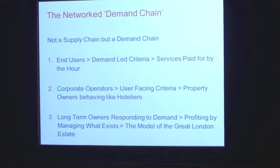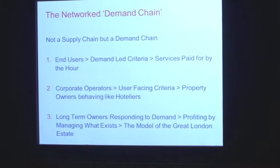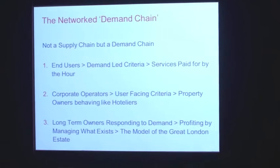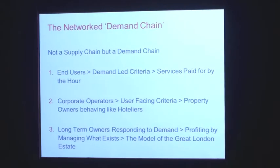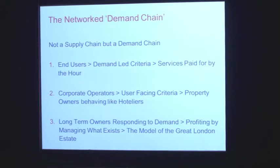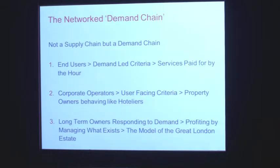So I've tried to put this on its head and invent a demand chain which would start with the end users, not with the supply side, who would articulate their criteria, probably pay for their services if they work in offices or in interstitial spaces between offices, paid for by the hour. The corporate owners, operators would have to base their skills on user-based criteria and justify themselves in those terms, and they'd probably behave much more like hoteliers than landlords. And then the long-term owners would have to respond to demand.